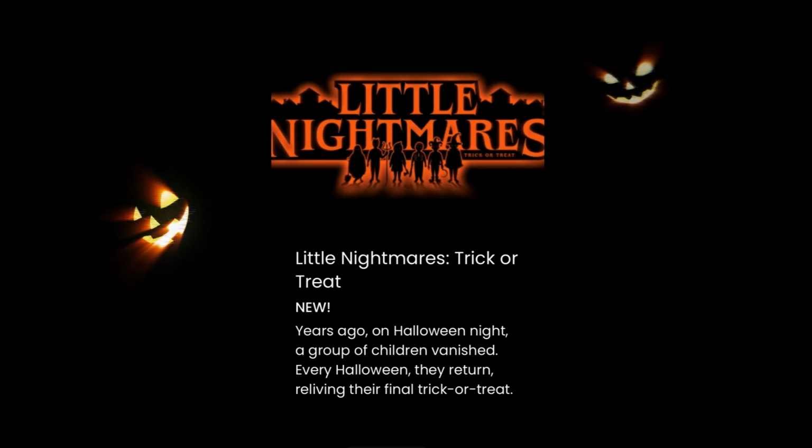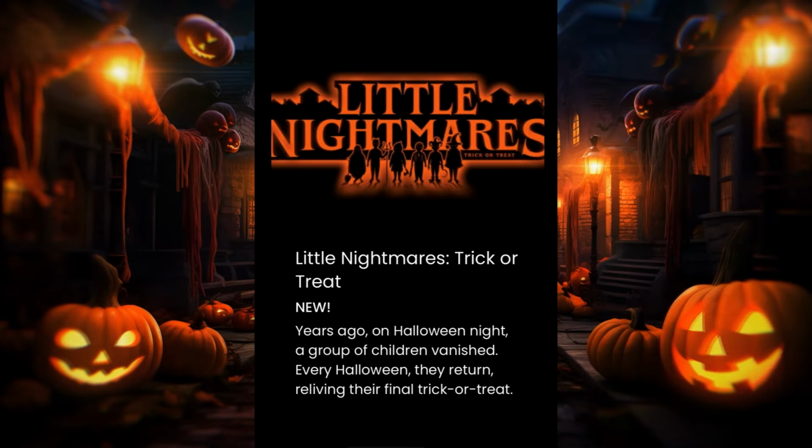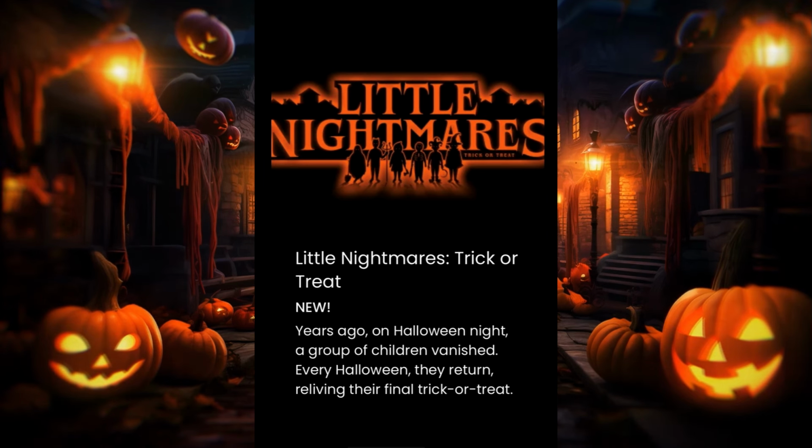Then they completely got rid of it, and now they're returning as a scare zone, and I'm so excited. This is Little Nightmares. Years ago on Halloween night, a group of children vanished. Every Halloween they returned, reliving their final trick-or-treat. I love that description. I love it.